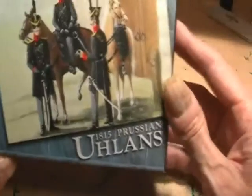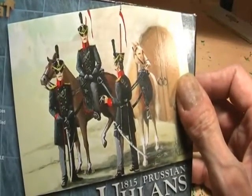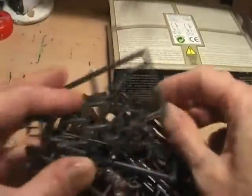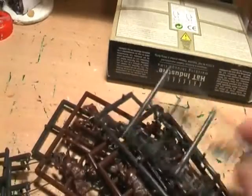I got those because I want to build up my Prussian army, which I want to work on next. I'm just going to get done what I need to do at the moment and start on Prussians. Also got the 1815 Prussian Uhlans, another set of lancers, 36 pieces it says here. Oh yeah, because of all the little bits like extra arms. And £2.95. Really cannot argue with that. That's why it's 36 pieces.